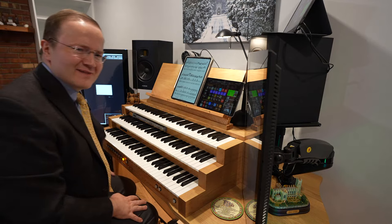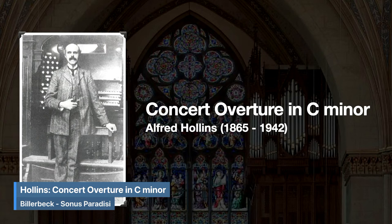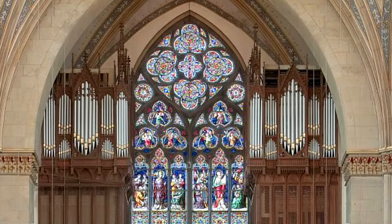So, absolutely one of my all-time favorite pieces of organ music to play and to listen to. Of course, that was Alfred Hollins' Concert Overture in C minor. He really knew how to write a good tune, did he not? Absolutely fantastic stuff. That was the organ of Billerbeck Cathedral, sampled by Sonus Paradisi, and I've been practicing on organs with large acoustics.